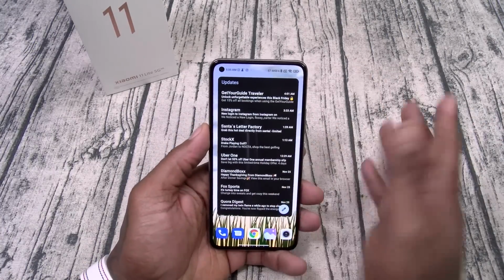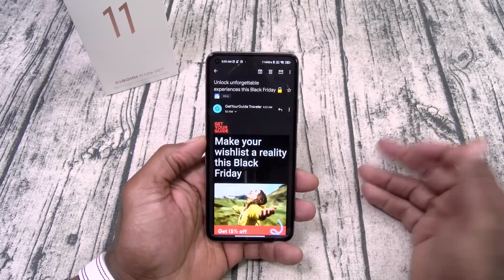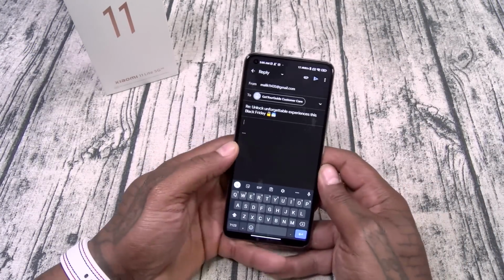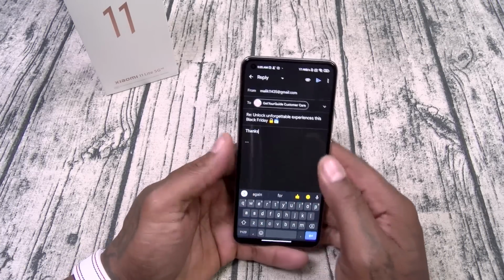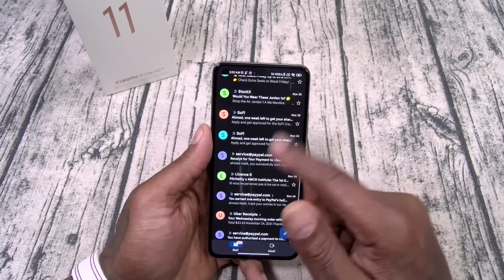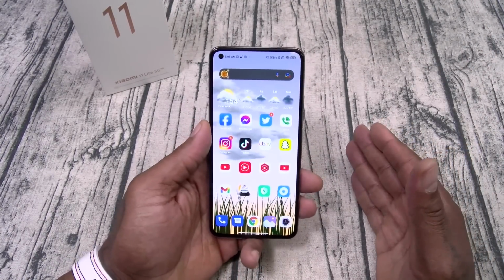Now let's do a little bit of work. Okay, let's do some emails. Okay, now while I'm reading my emails, if I want to reply to this one, hit reply. Bang. So I just go through all of my emails and keep it moving. Exit out of that. Work segment of the day is done.